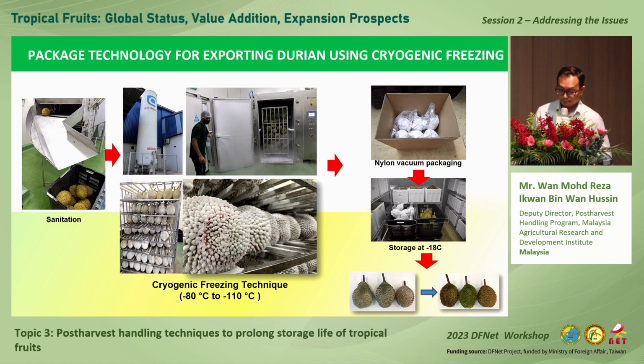So in general, fresh fruits need to be stored at a temperature above their freezing point, but in some cases freezing can be used as a very effective technique to maintain the quality of fruit, like we did in durian, which has a successful history of using freezing to maintain quality. Using the cryogenic freezing technique, we could maintain the quality of durian for up to 6 months. Through cryogenic freezing, we use liquid nitrogen at high velocity to freeze durian rapidly without ice crystallization that could damage the cells.